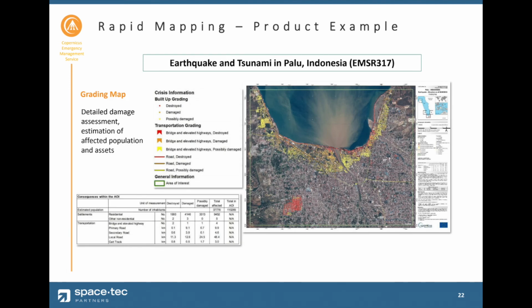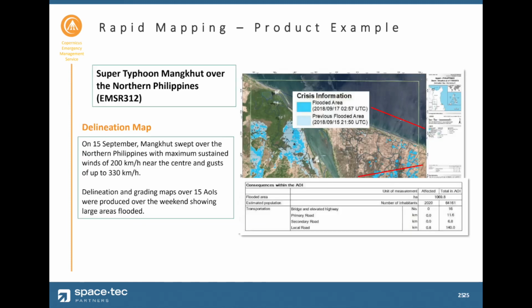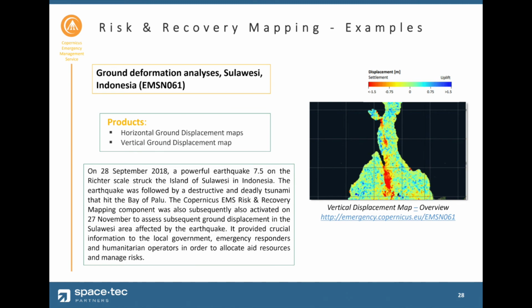A few examples of rapid mapping products. The service was activated after the earthquake and tsunami in Palu. It was activated also after the tsunami in Indonesia following the Anak Krakatau volcanic eruption. It was activated after Typhoon Mangkhut in northern Philippines. It was activated after floods in Kanto, Vietnam. More technical in-depth analyses were also performed after an earthquake in Sulawesi in Indonesia.